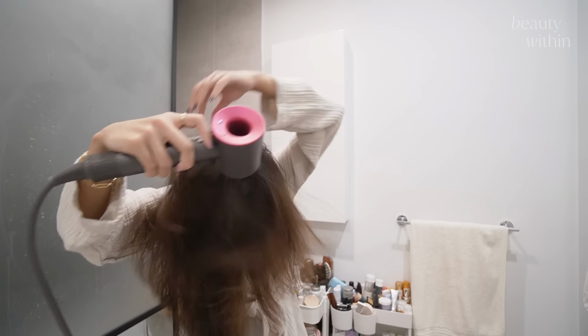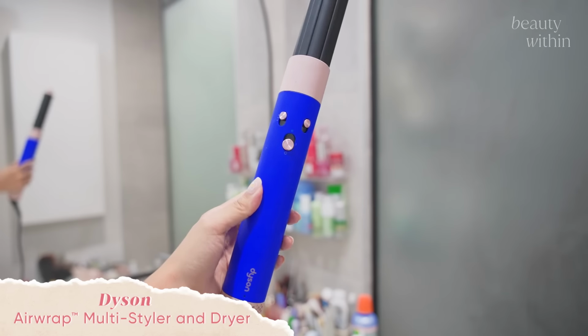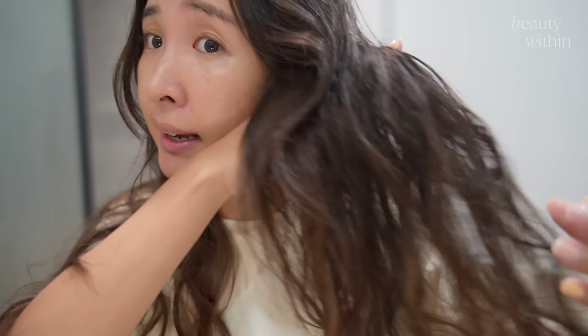It is amazing. It cuts the drying time by half, and my recent purchase was the Airwrap. No regrets with that either. It just curls the hair so easily. I just finished the shower and my hair is still wet on the bottom, but the tops are drying out. This is the best time to use the Airwrap because you don't want it when it's soaking wet, right out of the shower.